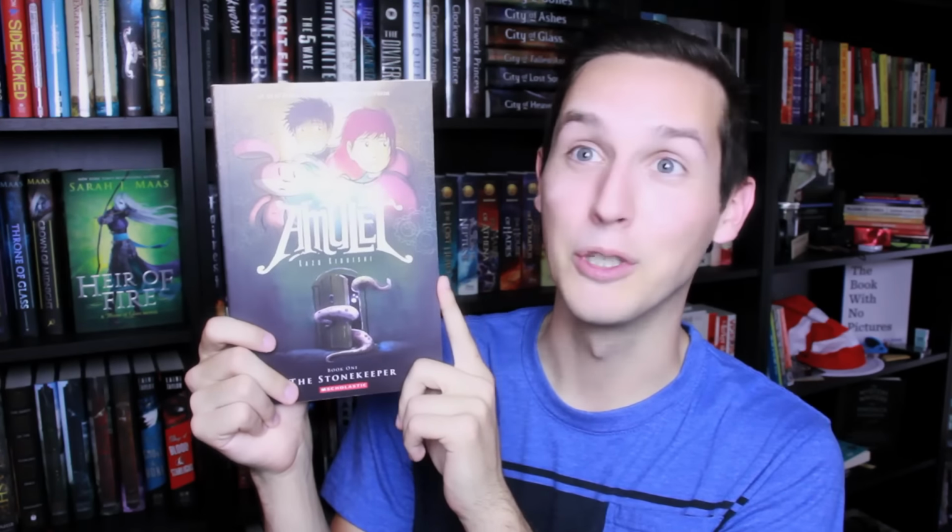First up, we've got Amulet, the Stonekeepers, and I'm not even going to try to pronounce the author's name because I'm going to butcher it if I even try. This is the first in a middle grade graphic novel series, and we follow these siblings by the name of Emily and Navin as they move into their great-grandfather's house after the tragic death of their father.